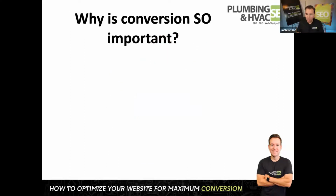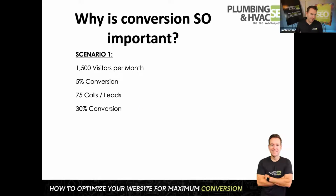So I just want to share a quick illustration here on why conversion is so important, why it's worth spending the time to focus on this. Typical home service business: let's say you generate 1,500 visitors per month to your website. And let's say they got there from SEO, or pay-per-click, or just because people know you and your brand.